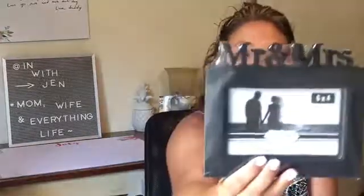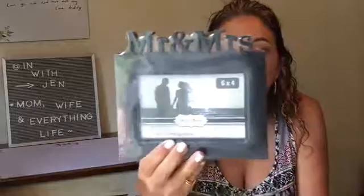And then I saw this. I hadn't seen this one before. This is a photo frame that says Mr. and Miss. And I don't necessarily care for the black too much, but I'm thinking that I'm going to spray paint it, and maybe I'll have a DIY coming for that. I've got an idea for that.